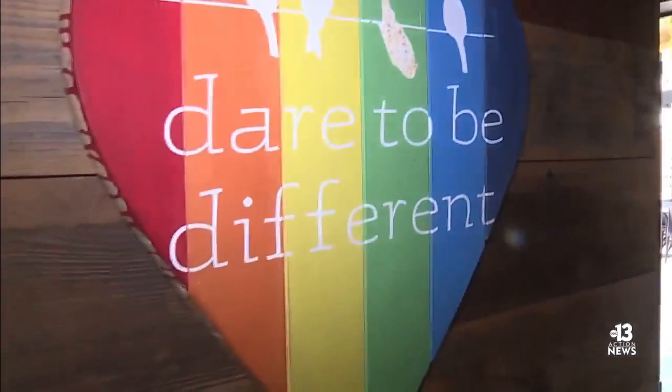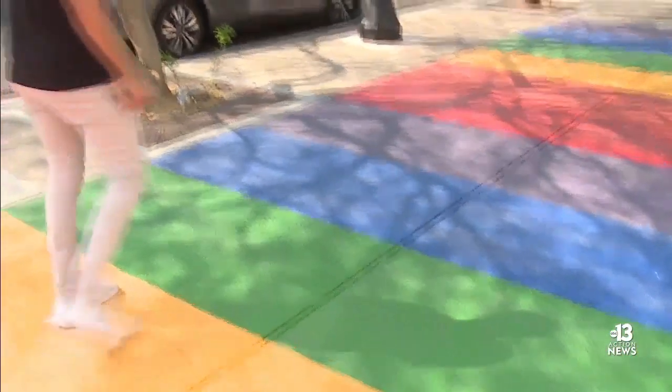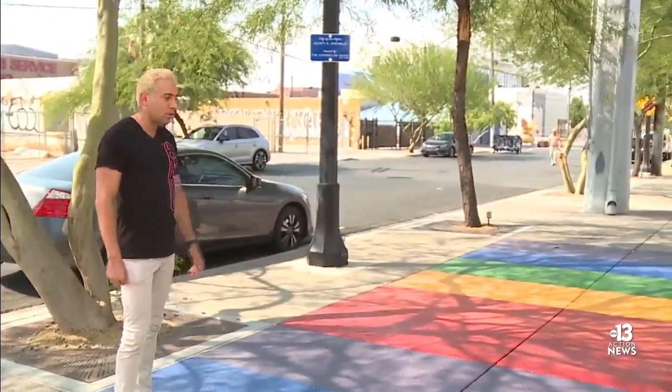Dare to be different. Cordova dreamed of opening the Garden for 12 years, but finding the perfect location for the LGBTQ community was a challenge. He says luck led him to the Arts District. "Really blessed and lucky that I'm able to open an LGBT destination here in Las Vegas and offer another safe place for the LGBT community in Las Vegas."